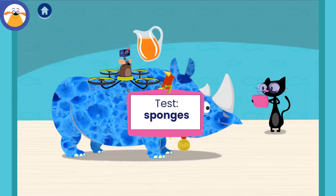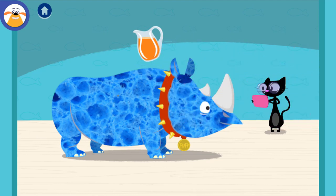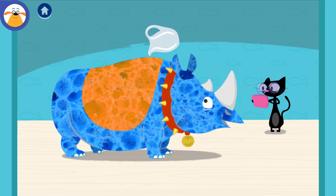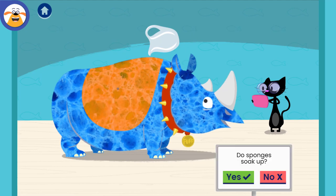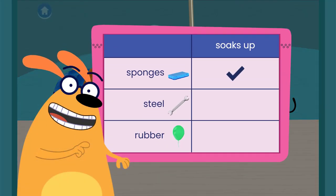What do you predict will happen when you test this material? Tap the glass to pour juice on Fluff. Do sponges soak up? Tap the button to document what happened. You found out that sponges soak up.